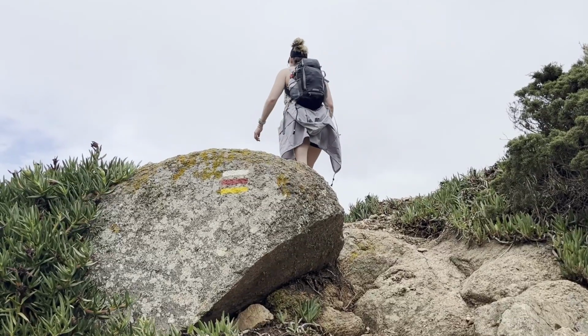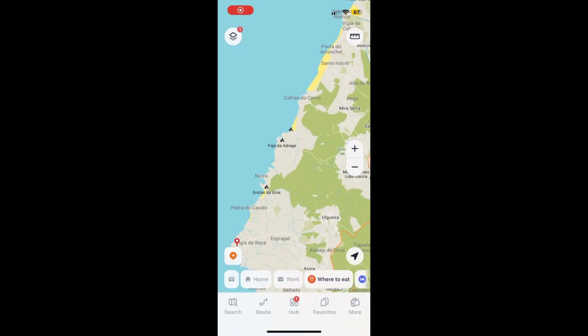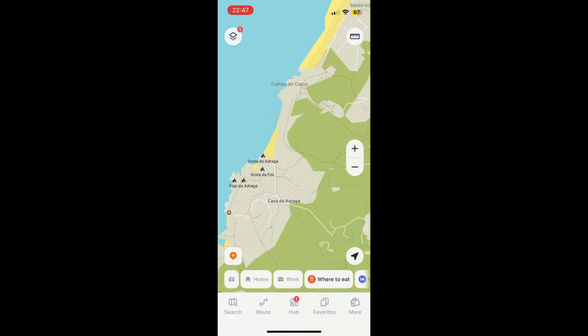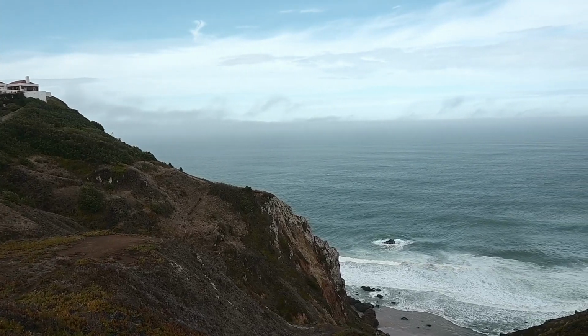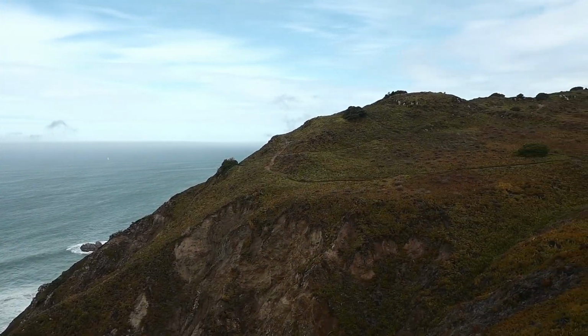There are quite a few blogs online that give you some good written directions regarding the hike, but I would really recommend downloading Maps.me, which is a free app, and you could see the footpaths that aren't available on Google Maps. After downloading the maps, you could locate yourself with just the GPS, which is really useful because there wasn't much reception on the coast. So this app really saved us multiple times during this hike.